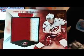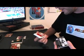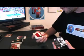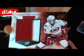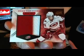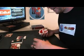Justin Faden. Oh, it's Falk. I can't even read. Looks like a D-I-N. Falk! That's the one we got the letter of. We signed it all tiny. Sorry. Justin Falk for the Hurricanes. Two-color jumbo patch. Hurricanes. Man. PRF 999. Another one.